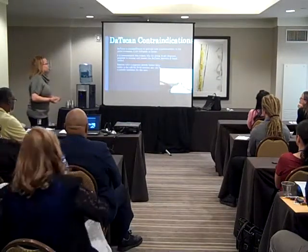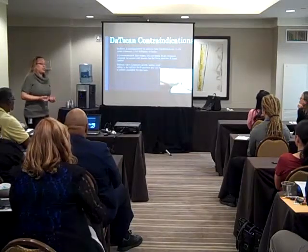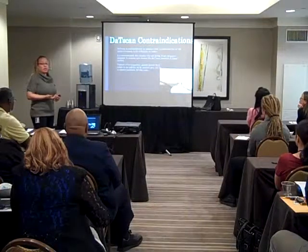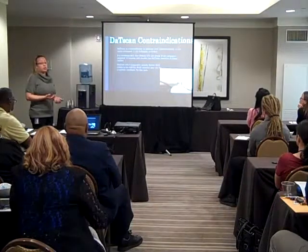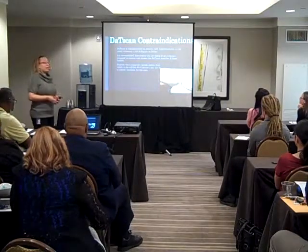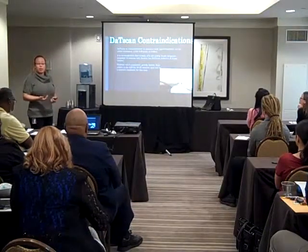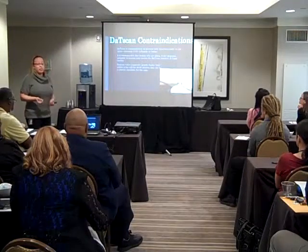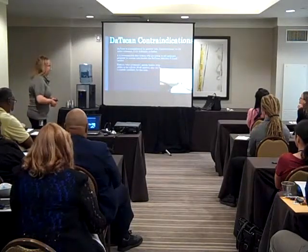Now, there's not a long list of DaTscan contraindications, but obviously, since it is tagged with I-123, we want to make sure that the patient is not allergic to any iodine products. Also, it's recommended that if a woman is trying to get pregnant or is currently pregnant, this test not be administered unless medically needed at that particular moment.